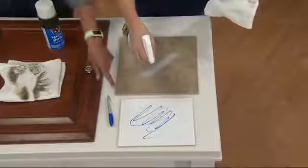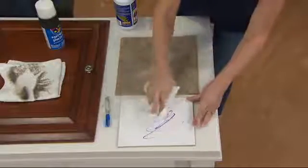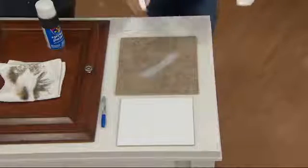Let's go back to that permanent marker. What's going on with that? So the permanent marker that we put down about 2 minutes ago is completely dry on that tile. But as I spray the GP66, you'll see that it starts to break it down immediately. Permanent marker is gone. Now I can move back to that spray paint.